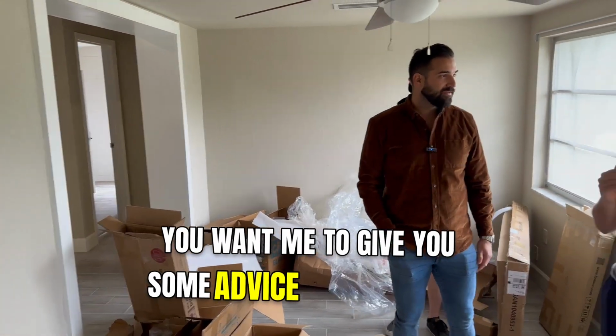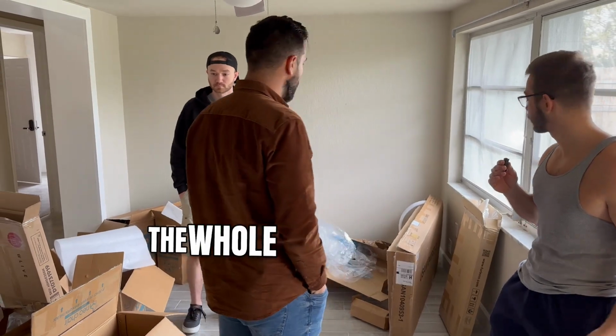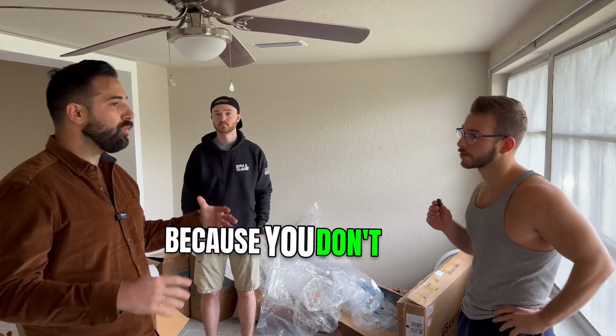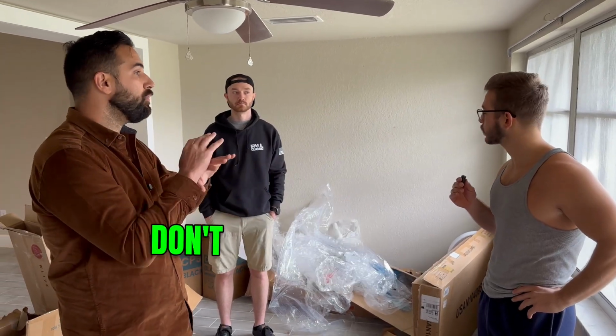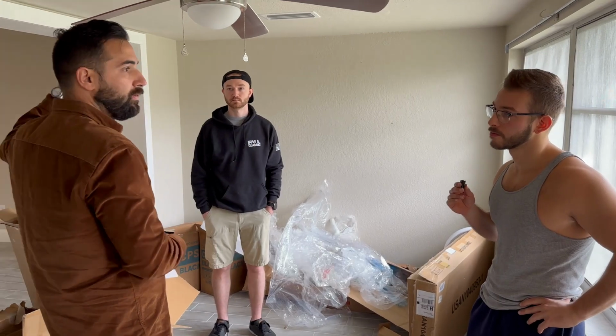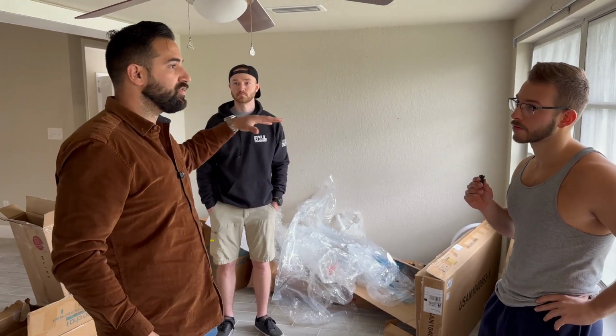You want me to give you some advice on this room? Let's do it. It's gonna be very complicated. Okay. Keep it empty. Really? Yeah, keep it empty, because remember, the whole thing about Padsplit is you don't want to put furniture in common areas because you don't want people to congregate. You want people to be in their bedrooms, go to work, cook, sleep. That's it, right?